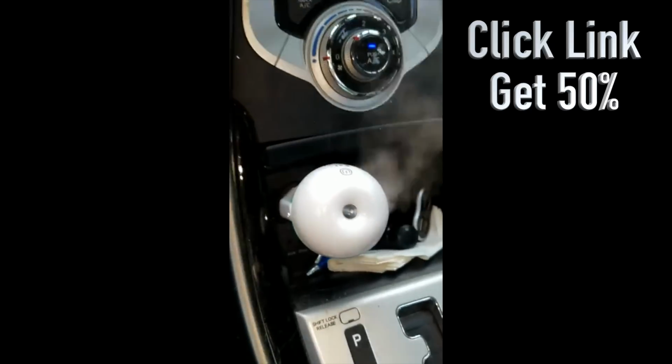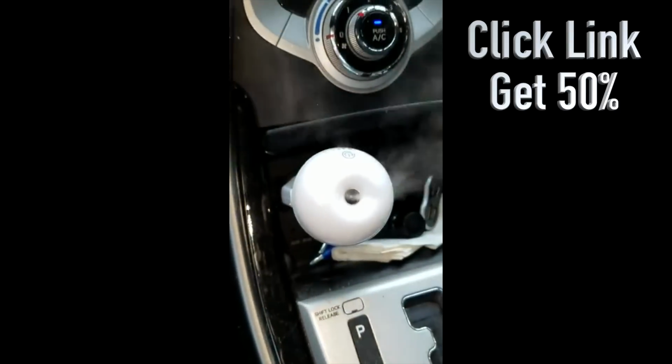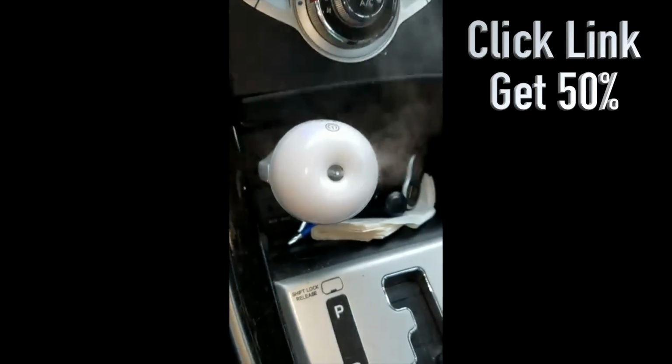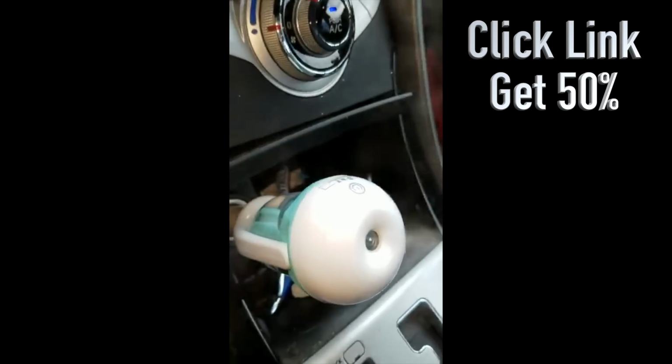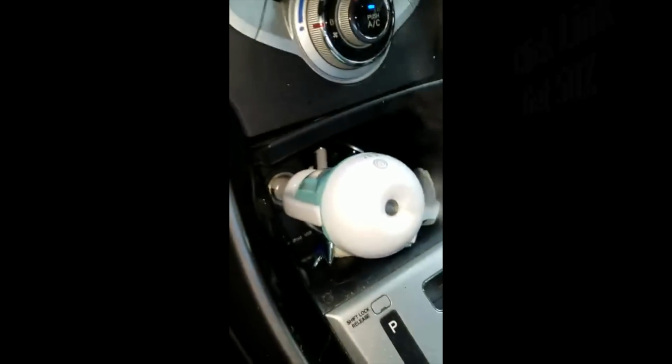I just put a couple drops of lavender in there and filled it with water, and it is making my car smell delicious, and it's also making it feel nice and fresh in here. I highly recommend it, and I think it's pretty awesome. I'm very satisfied with my purchase.